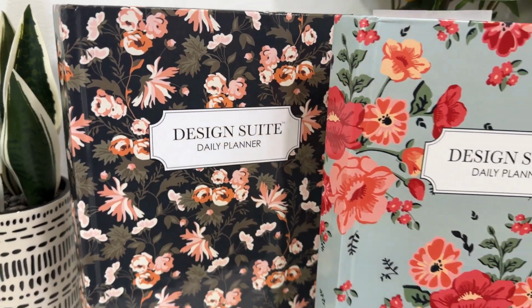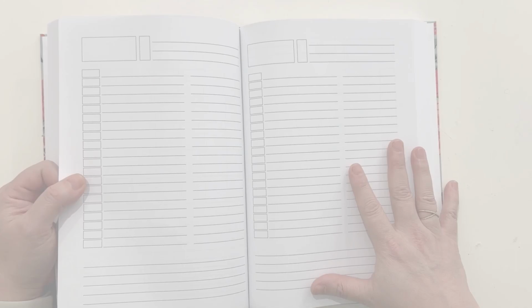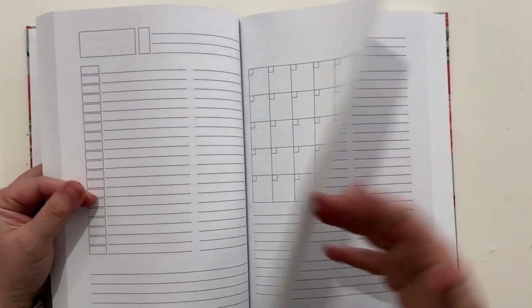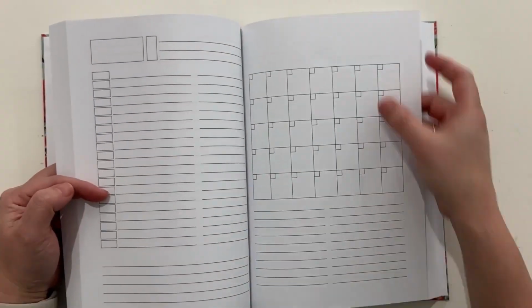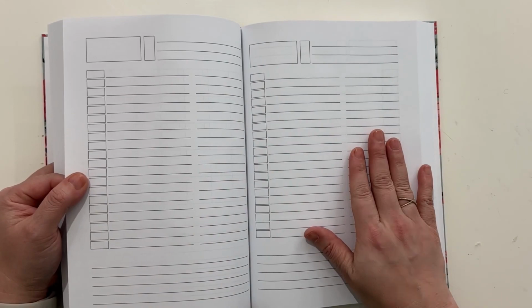I have been loving my new Design Suite Daily Planner, and I wanted to tell you a little more about how I'm using it. First, the 5 different areas allow you to put in any information on a daily basis that is important to you. 12 sections of calendar page, and then 31 days of these daily pages.